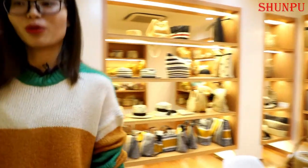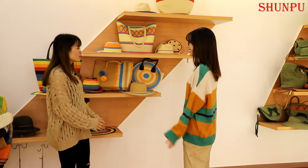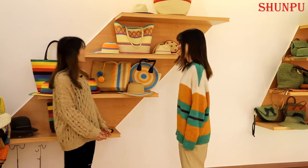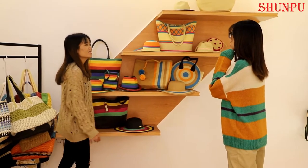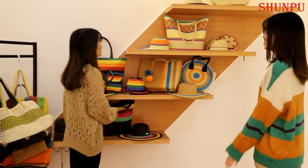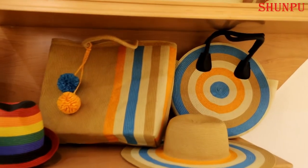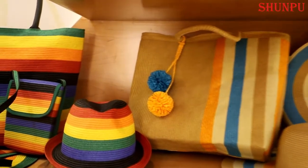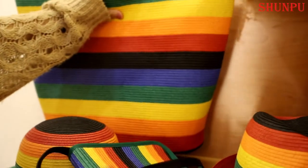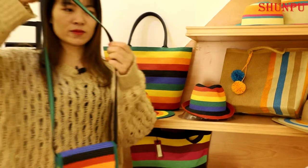Okay, this way. Wow. Oh, Vicky, you wear very colorful clothes today. Yeah, and also the bags and the hat are very colorful. Yes, it really matches my clothes. All colorful. You love that hat? That bag? Yes, it's really suitable for you. This one? Yeah. It's colorful, like the rainbow.